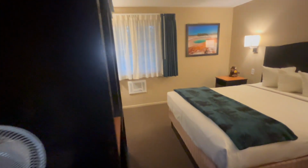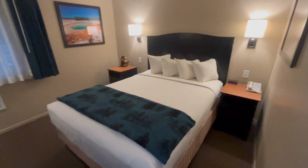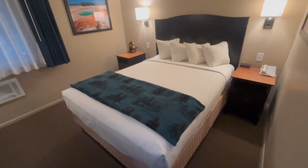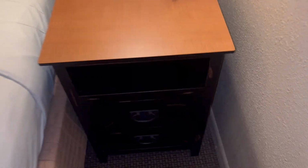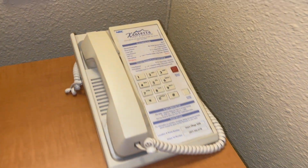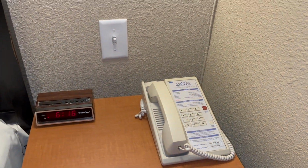So this is room 3209. So first when we come in, there is a lovely double bed with 4 pillows and comforter. There's bedside tables on each side. So on this side, there's like a shelf and then 2 decent sized drawers. There's also a phone to ring down. So this is 3209 if I didn't say that right.